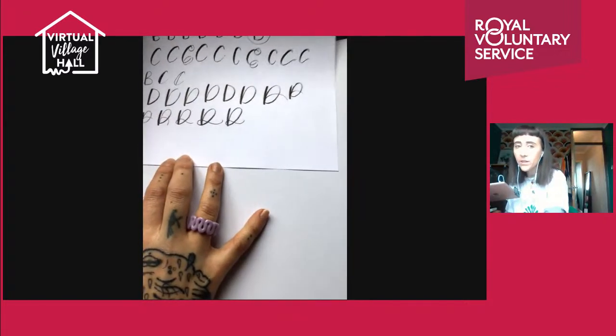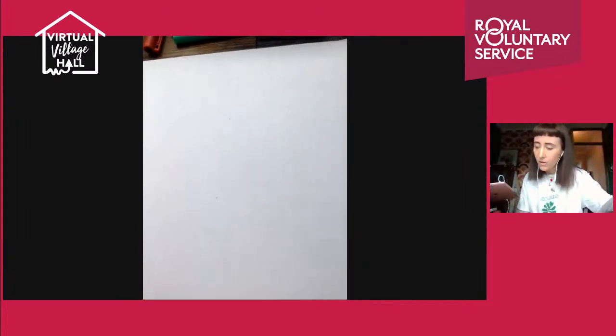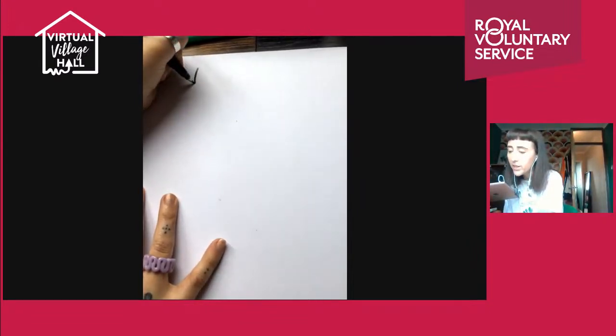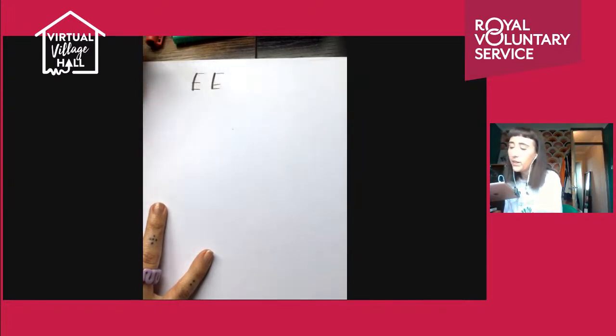Okay. So we've done our capital D. We're going to go on to E now. I'm going to write on this card that's already here because that's nice. Okay. So there's a few ways you can do a capital E. You can do your normal straight down and then your thin lines. And again, it's thinking about where we want those things to go. So we could do thin down here, then down here.